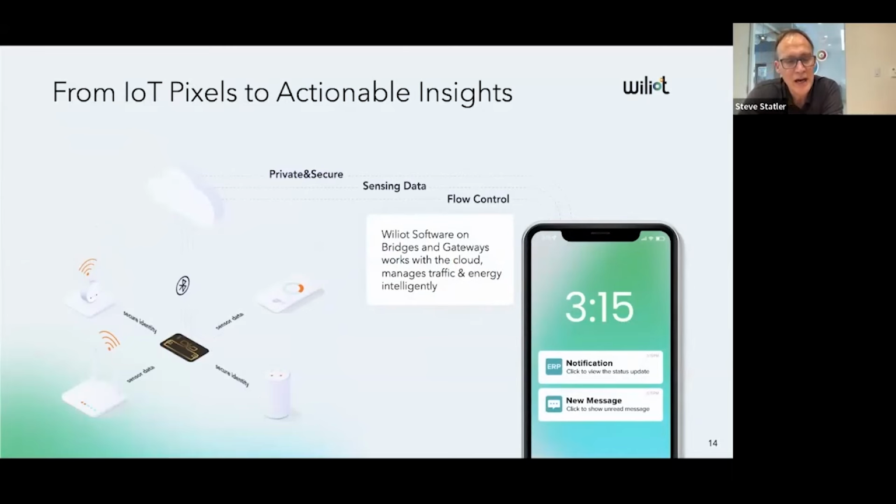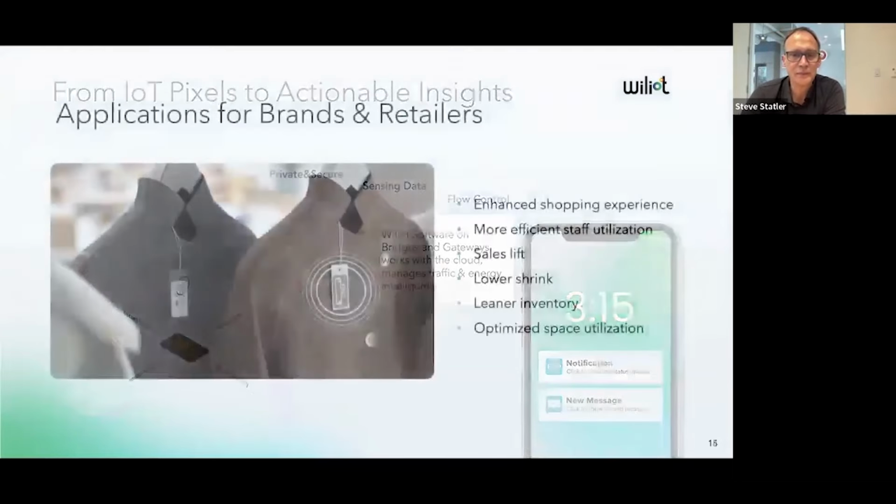But if you have 100,000 tags, maybe even 1 million tags in a location, managing the flow of data through the edge, to distributing the processing, doing the encryption and decryption and relaying and caching, all of that requires software. And so what we provide goes way beyond the tag, through the edge, into the cloud and into applications themselves.